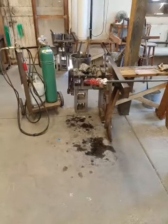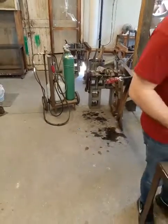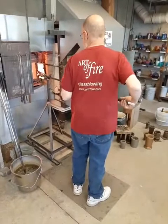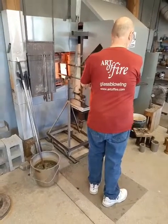Okay. Now he's going to hand this off to Foster. Foster's job at this point is going to be to reheat the piece to the point that it's warm enough not to crack. If it gets below 1,000 degrees or 1,100 degrees, it'll shatter.